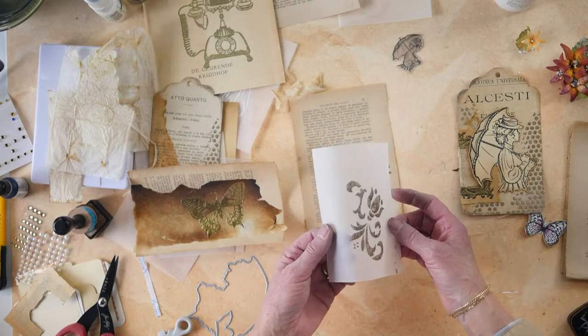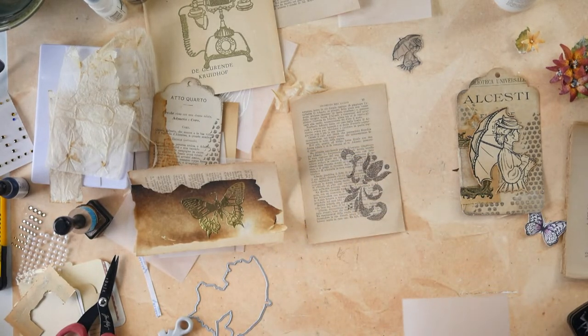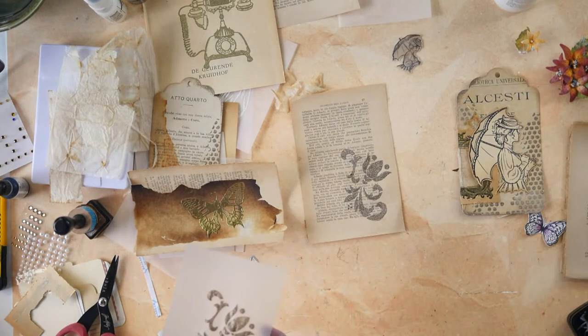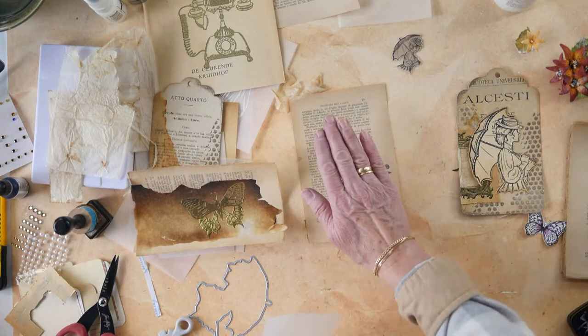Stumptuous. What does that mean? What does the word stumptuous mean? Laura, I don't know what it means. What blends? Blended and expensive looking. Oh, thank you.